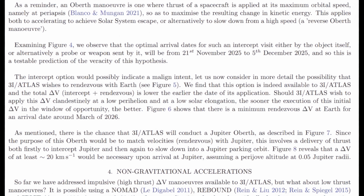In other words, Atlas would have to really speed up from 5 km/s to 20 and catch up with Jupiter, then slow back down and park around it. Now, they could park around any planet if that was the intent. Just set up a parking orbit in full control of everything, and probes could be released at that time.